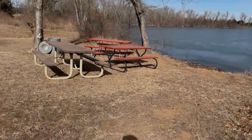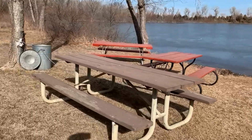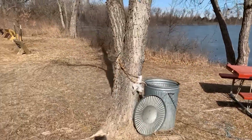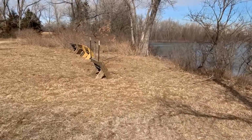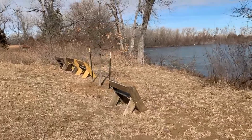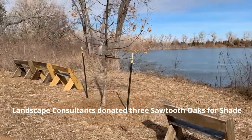After just a short 100-yard walk, we're down to a really nice picnic area. Lots of picnic tables, lots of benches to sit and just look out at the lake. Looks like some trees are being planted to provide some shade later on.